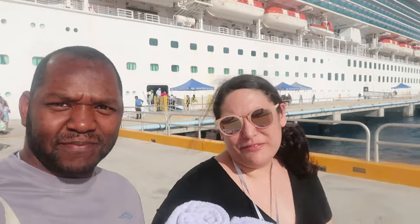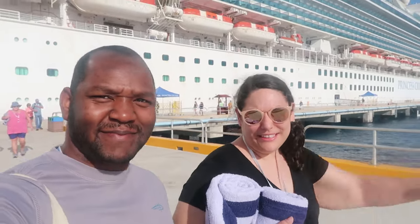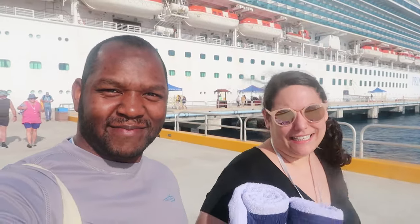Okay, bye guys. Hello there. We're off the ship. We can't tell if we're in frame or not. I can see our heads at least, so I think we're in frame. You can see the ship behind us, and we are walking down the pier to get to the port. And then we're gonna show you guys how to get to Del Mar Beach Club.